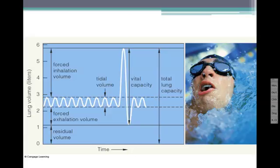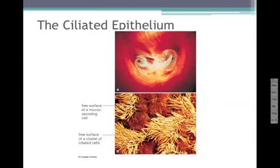So as you breathe in and out, that's quiet breathing, tidal volume. And we may measure that in lab this semester. I will see once we are in class. It depends on the spirometers that we have available. So these are just lung volumes that doctors look at to see if there is some kind of lung problem.